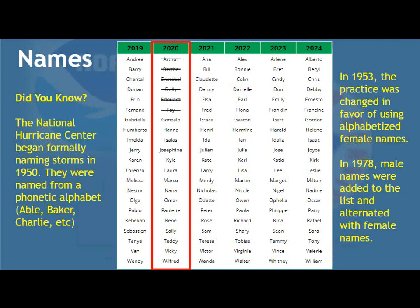It wasn't until 1978 that male names were added, and basically that's the system we use today, and it alternates between male and female. So you can see the 2020 list that we're going through right now, checking off. When I originally made this list, I hadn't checked off Faye, but we actually just had that checked off because we had Tropical Storm Faye. So we're making our way down the list. Hopefully, we won't have to go all the way to the bottom this year. We'll see how it plays out. But you can see we already have names lined up all the way to at least 2024, and I believe beyond, if we just have those listed as an example.